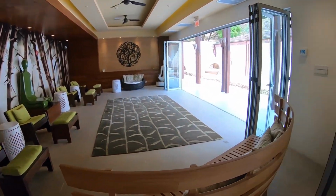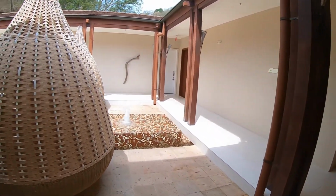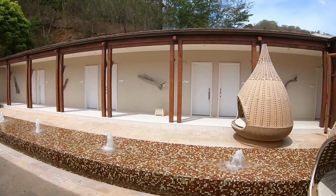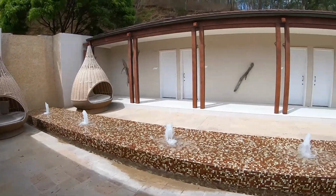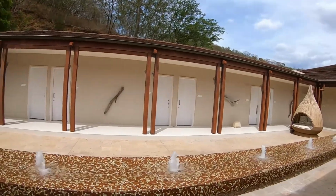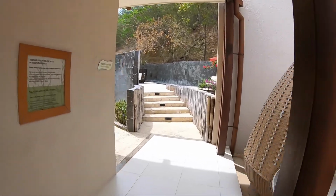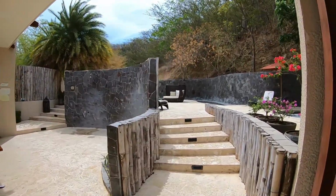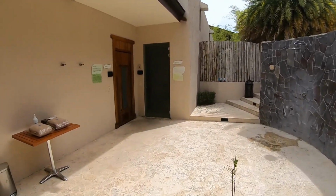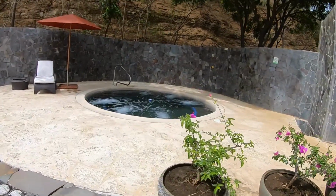Nice relaxation room right here. Got the nice sound of the water. Oh, are these individual rooms? So yeah, these are the individual massage rooms. They're all named different elements: fire, water, earth, sky, love. Here's the hydrotherapy station. Shower, steam room, sauna, jacuzzi.